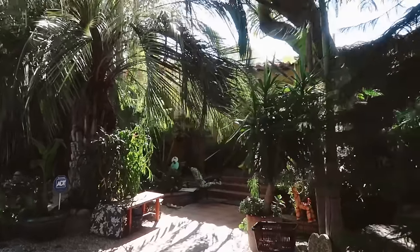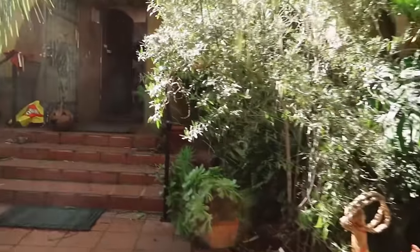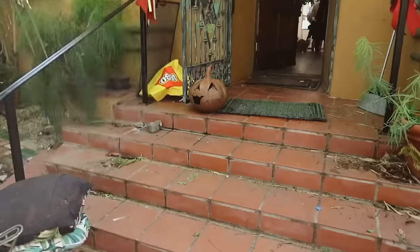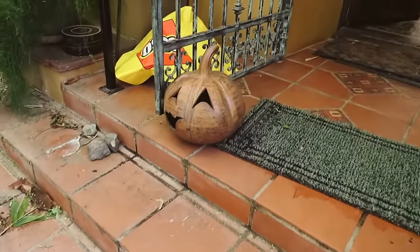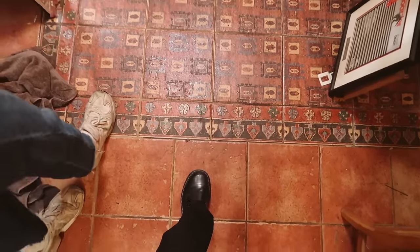I just love the way that the space turned out. It's cute. This is a cute yard. The house is cute too. I know. Wait, why do I want that wooden jack-o'-lantern? It's giving like chic Halloween. These floors, look at these guys, it's tile and it looks like a rug.